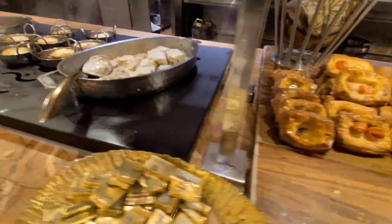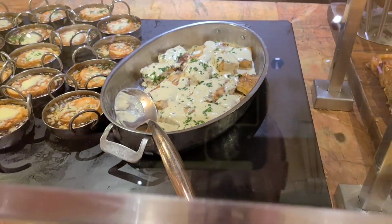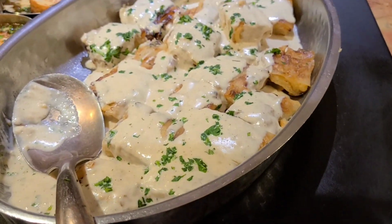This was truffle potatoes au gratin. It was incredible. They had them all pre-made in these little squares that you could scoop out yourself.